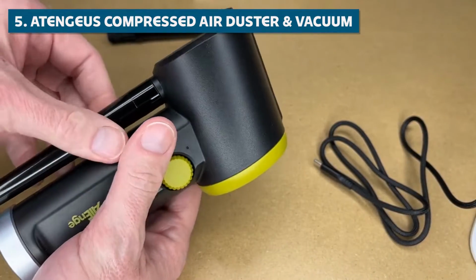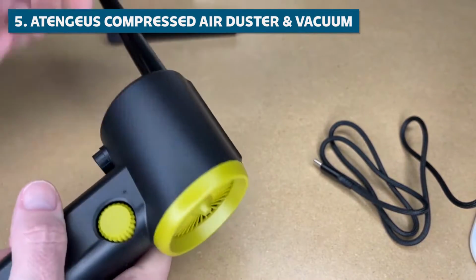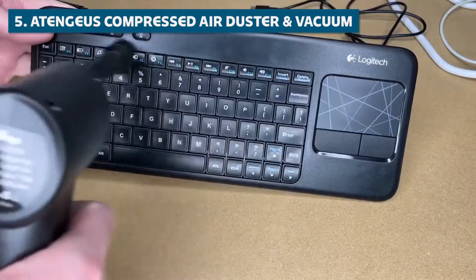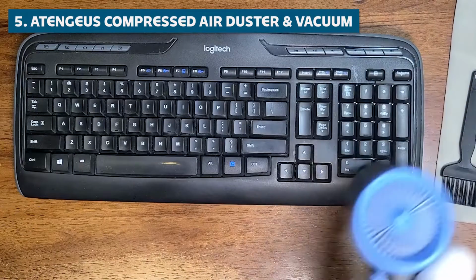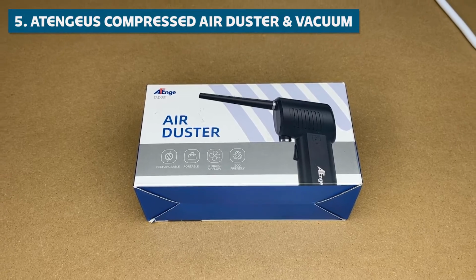The air duster itself operates at an impressive 77,000 RPM to blast away dust, dirt, crumbs, pet hair, and other debris from your electronics, keyboard, office equipment, workshop tools, and more. The strong airflow easily dislodges grime from tight spaces like between keyboard keys, camera components, and other hard-to-reach areas.